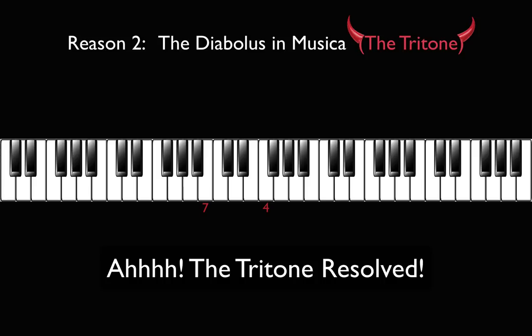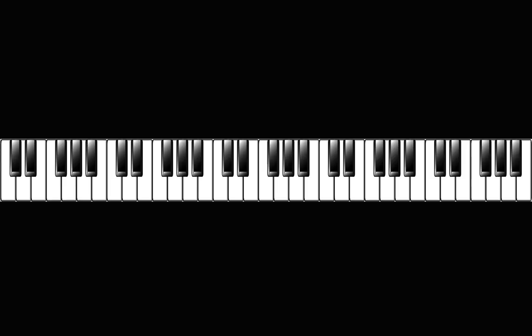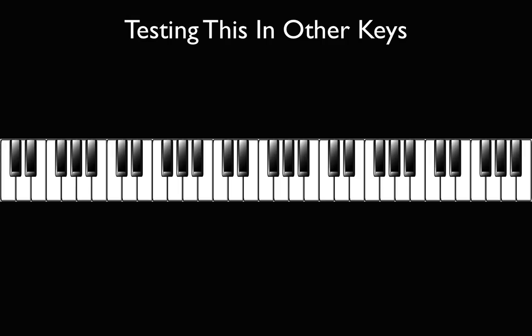This is why the dominant seventh chord is able to establish tonality all by itself. Your brain doesn't even need to know the song or key. When you hear the dominant seventh chord, you know what the tonic is right away. So, let's try a couple more dominant seventh chords in other keys to see if all of this holds up.